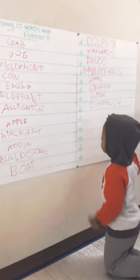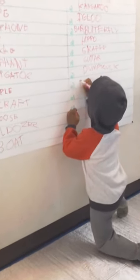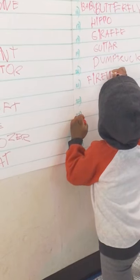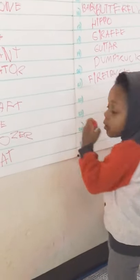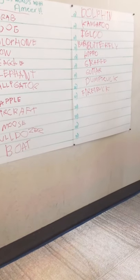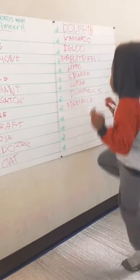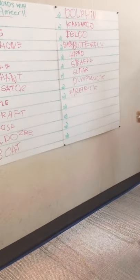All right, we're almost there. 25. Number 21, I'm going to let you spell fire truck. F-I-R-E-T-R-U-C-K. Good job. Fire truck. All right. They're all uppercase. Can you spell it for me? How do you spell fire truck? F-I-R-E-T-R-U-C-K. Good job. Now, can you spell horse?